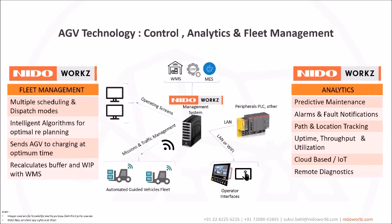Our fleet management is capable of multiple scheduling and dispatch modes based on your production model. It can replan based on the utilization, the uptime. For example, today, you might not have to produce a lot of SKUs while the COVID scenario has shut down a lot of your operations. Therefore, your AGV can replan, it can reschedule, it can work at 20% efficiency, it can work at 30%, whereas the power and other consumption from an economic and operations point is significantly going down.